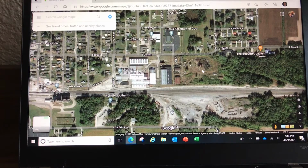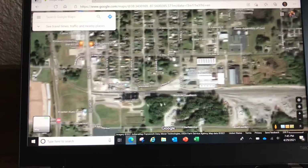Here's the old roundhouse. It used to be standing a couple years ago, but it's completely gone now, knocked down. Here's the car shops or locomotive shops, whatever they were in Princeton. They're still being used by Mid-States Rubber Products. It's still in pretty good shape. This building over here, close to the roundhouse, is used for storage, and they're pretty rough, not really used.